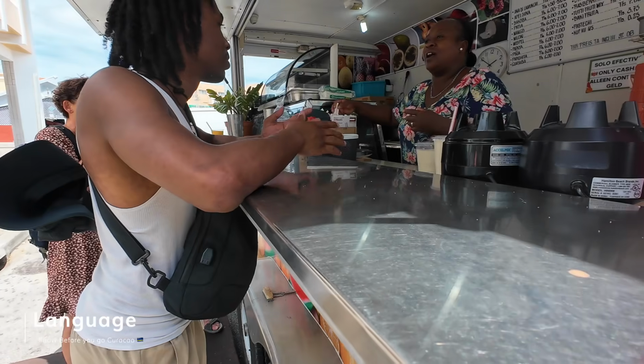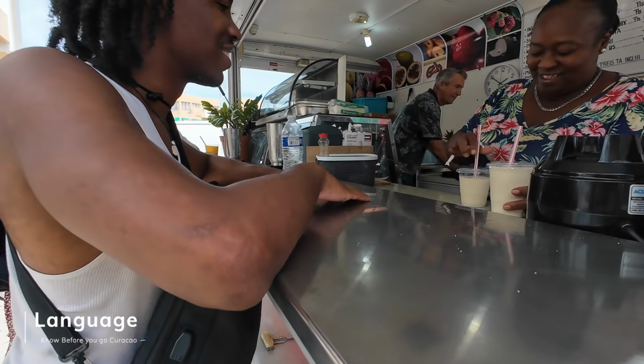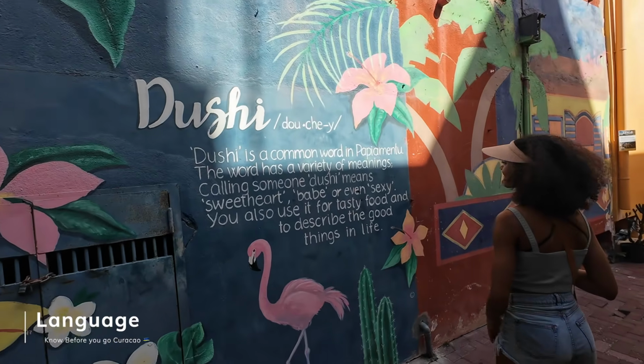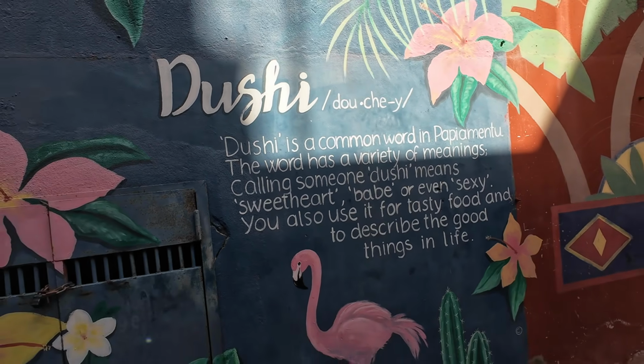So now let's get into the language. In Curaçao, they speak 4 languages. They speak Dutch, they speak the local Papiamento language, they speak Spanish, and don't you worry, they also speak English. During our time on the island, we did not meet one person who did not speak any English, which was great for us as American tourists because we were able to easily communicate with everyone. But the local language of Papiamento is a Creole language that integrates a lot of different languages into one.